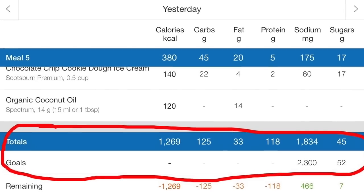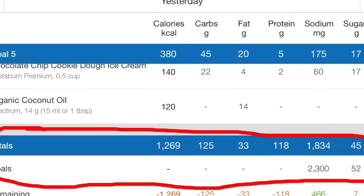And if you tilt your phone to the side, you have to make sure you don't have your lock screen on, but you can refer to your macros whenever you want. You can see the numbers that you're at for the day already. Say you have 200 grams of carbs to hit, and you tilt your phone to the side and it says 100 grams of carbs total, then you know that you have 100 left to hit, right? So that's basically how you track the food.